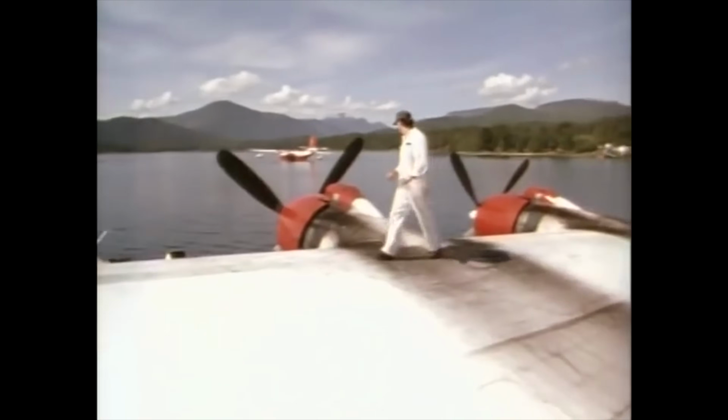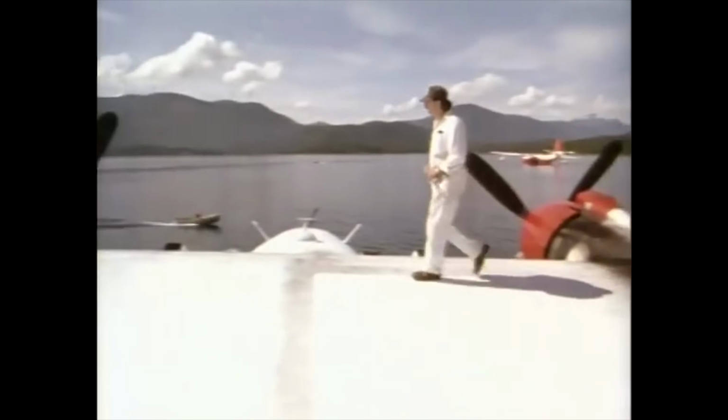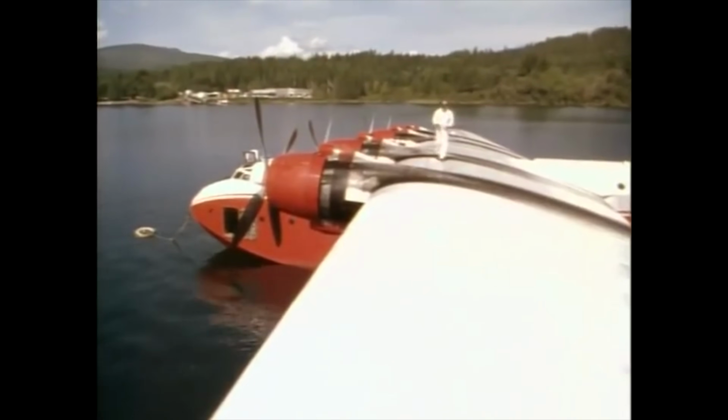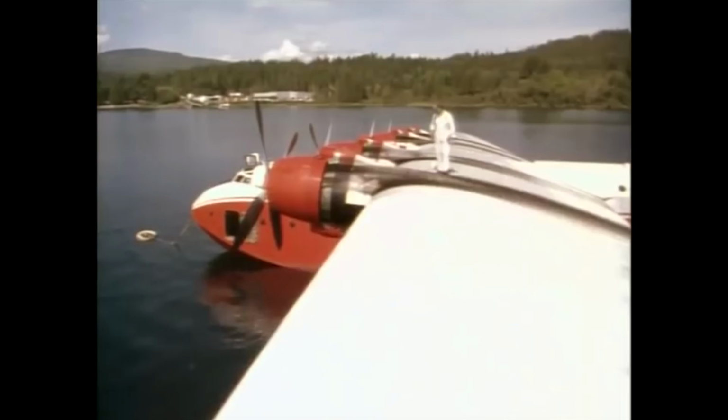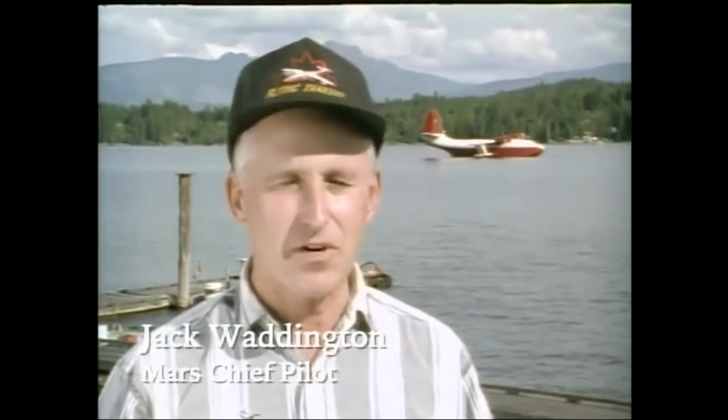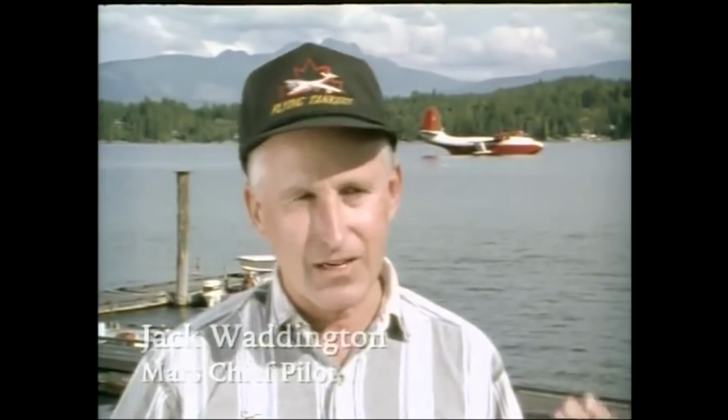To become a pilot is no small task. Applicants must have no less than 7,000 hours of flying time, specifically in water-based aircraft on the British Columbia coast. Chief pilot Jack Waddington remembers the first time flying the giant Mars. The first time that I recall flying the aircraft, I was in great awe of it.